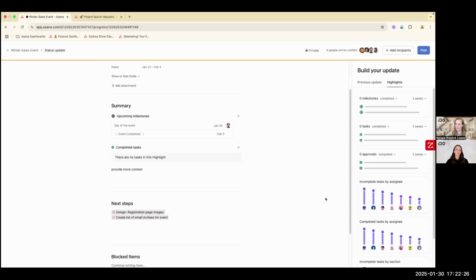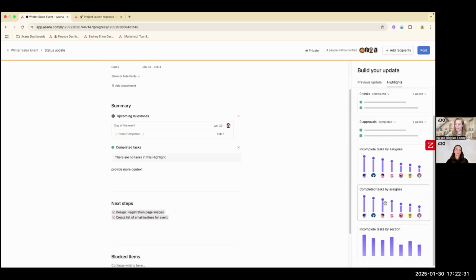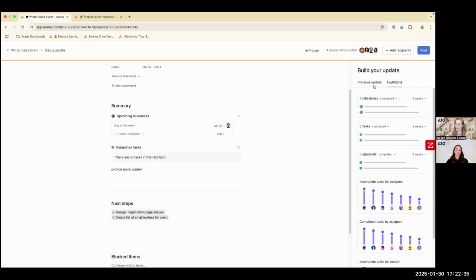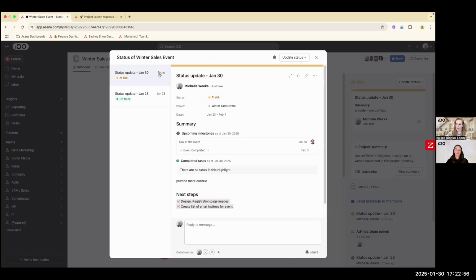And so once I have finished this, I've dragged over any charts that I want to. This is the extent of the chart list. Just to be clear, we have these 6 options here. I have up here that it is notifying 4 different people. I can add additional people if I want to, and then I can post that status update. So now you'll see back here, this went from on track to at risk. And if I click on my status right here, view latest status update, I can click on that status update.